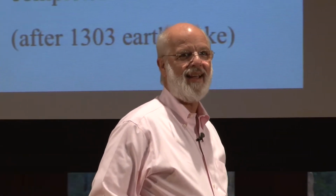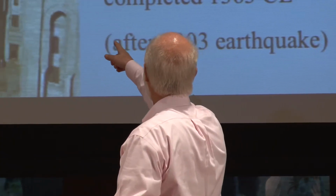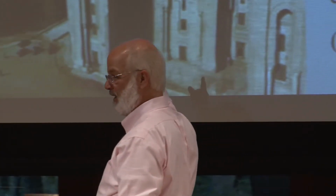After they rebuilt after this earthquake, they decided that it wasn't worth the trouble to try to mine more white limestone when they had these beautiful mining pits. All the blocks were there. They just had to take them, and that's what they did. The Sultan Hassan Mosque, which is one of the most famous mosques in Cairo, is entirely built from stones taken from the casing of the pyramid.